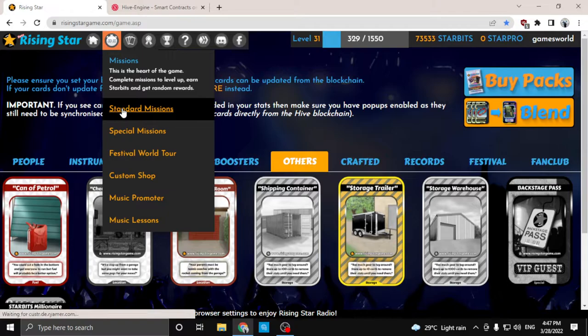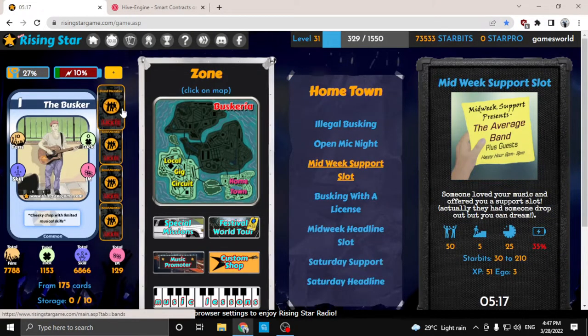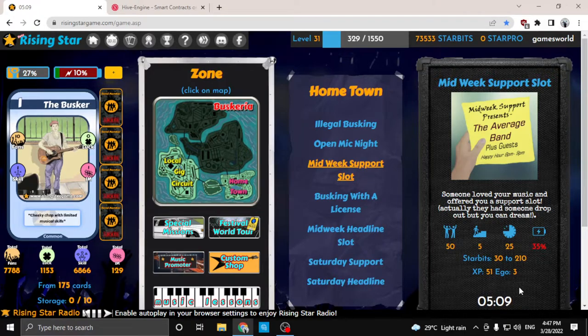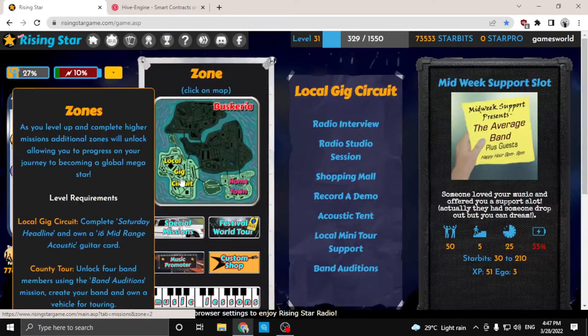So I have a mission running. I'm just waiting a couple of minutes there just to make sure that I get the backstage pass. This mission is almost completed. 5 minutes again, and then I will be going on to the shopping mall.